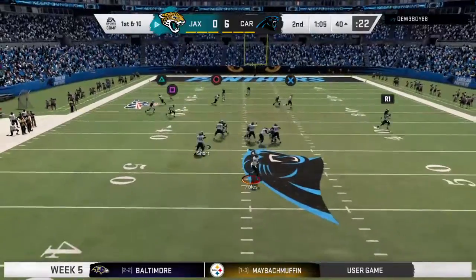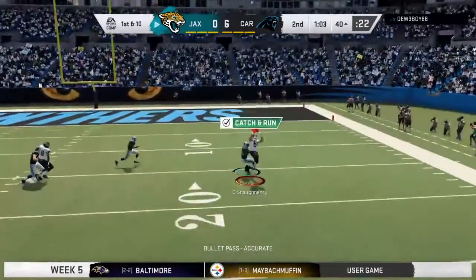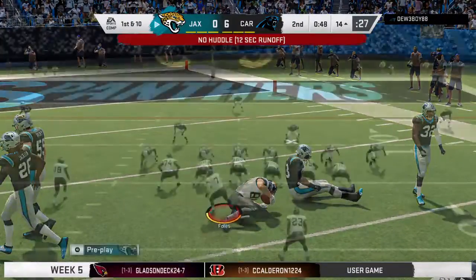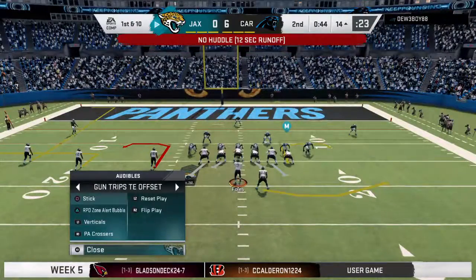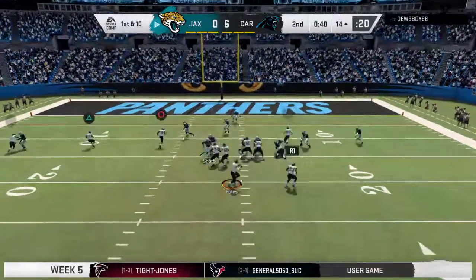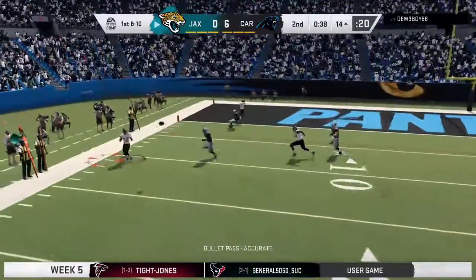Back-to-back good plays have him on the move on first down. He'll drop to throw. They'll tussle for it, and this is going to be caught. A good pickup there, 26 yards. The Jags with their first opportunity in the red zone. It's 1st and 10 at the 14.